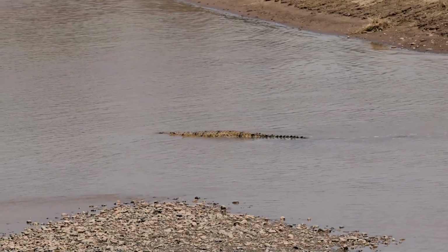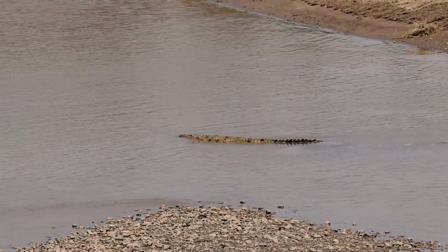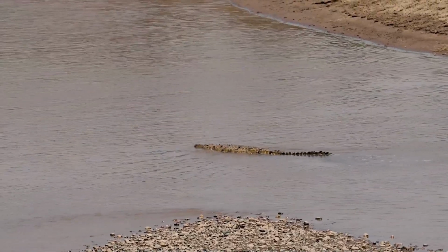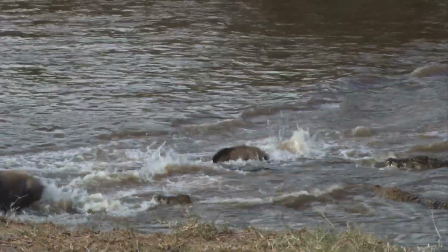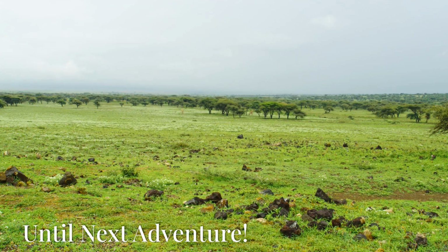Now let me tell you, witnessing a river crossing is an experience you'll never forget. It's a powerful reminder of the raw beauty and untamed spirit of the natural world. It's about witnessing nature at its most primal, most dramatic, and most awe-inspiring.